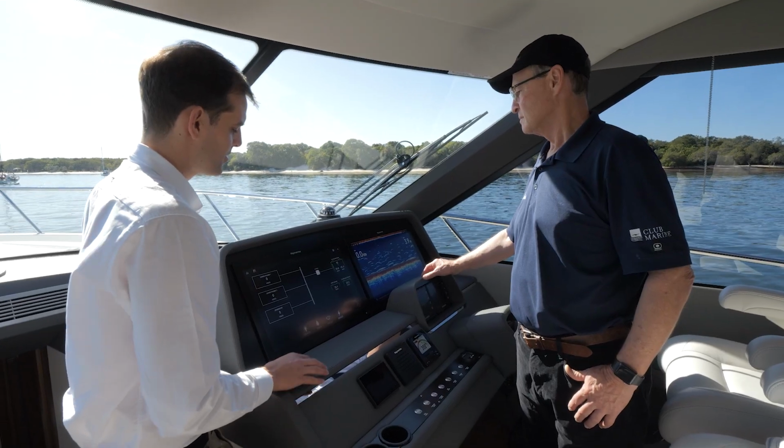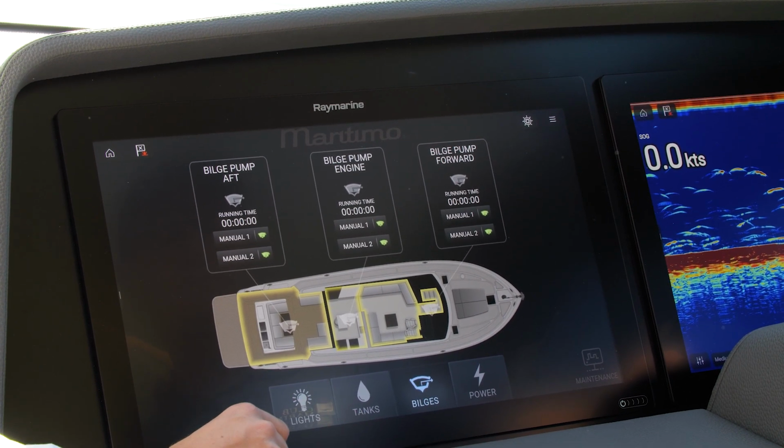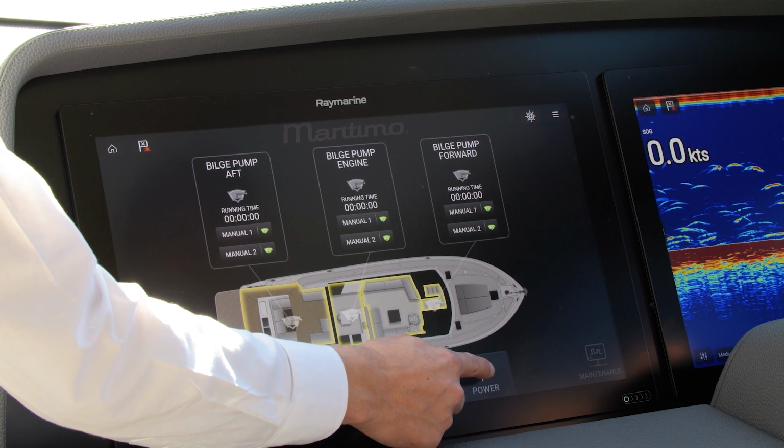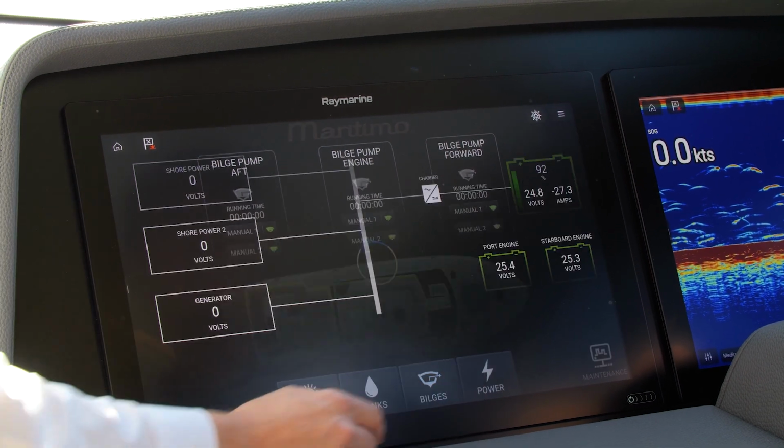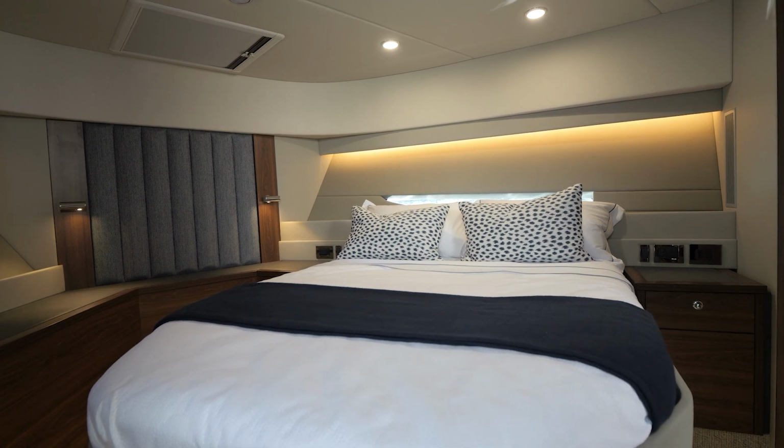Really impressed how elegant the system is. So the user interface on that big screen looks really great. Yeah, it's cool, isn't it? And it's completely customized for this boat and this boat build. You'll notice it's branded with Maritimo branding. It's got the actual floor plan of the boat. You can touch the individual rooms to turn the lights on and off and stuff like that.